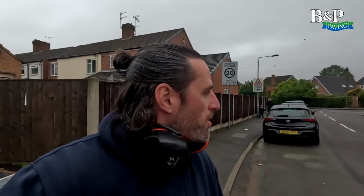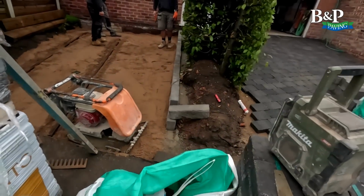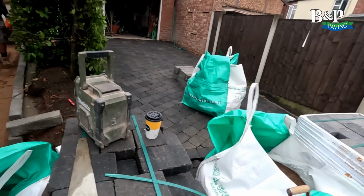Good morning, everybody. So, chucked it down last night, absolutely lagged it down. However, it has cleaned up what we've done and everything's still in place, so happy days. Materials have just arrived this morning. So today's plan is to continue. We're setting screed bars in here, ready to load out and lay all this.